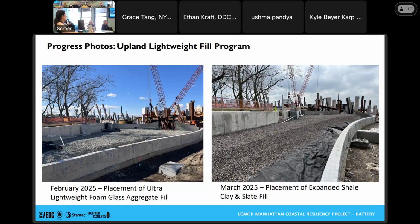Also, we have to realize that there's still planting soil going on top of here, and there are paving units. That's all adding to the weight that's going to balance. Interesting, fantastic. Okay, committee members.